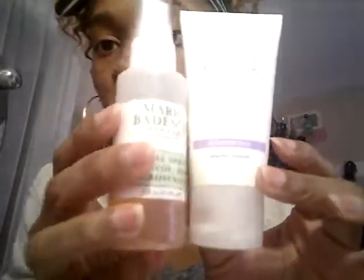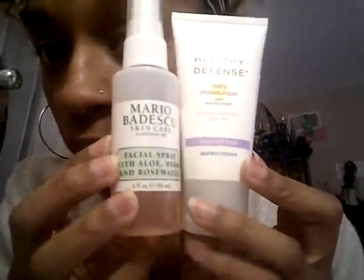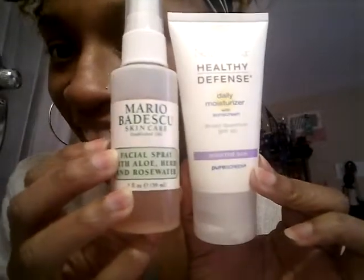So the first thing I always do when it comes to makeup is wear some type of sunscreen, and spray my face, of course, with some type of facial spray. I use both of these. I don't know if you can see it because I don't have a focus thing. I apologize, I'm trying to work with what I got. So it's Badescu facial spray with aloe vera, herbs, and rose water. So it's basically rose water.